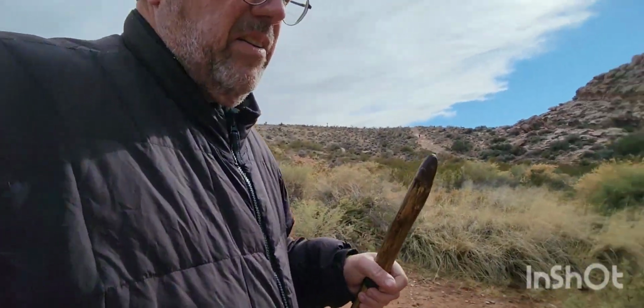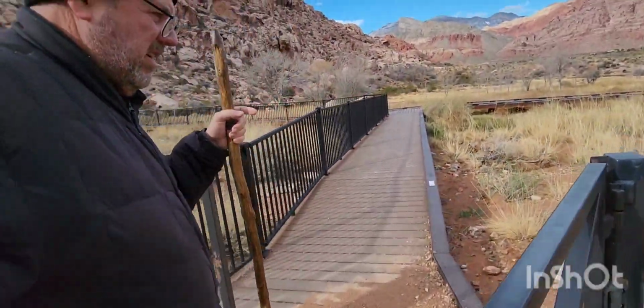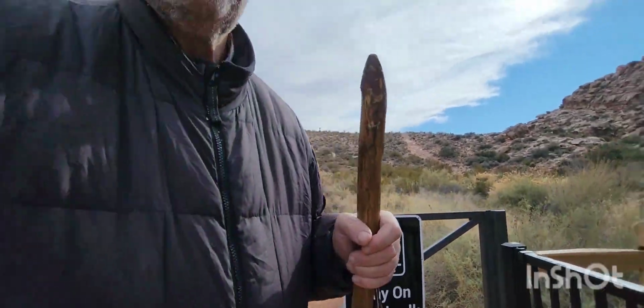There's a little gate here. So you open the gate, and the gate closes behind you. There you go. Here we go.